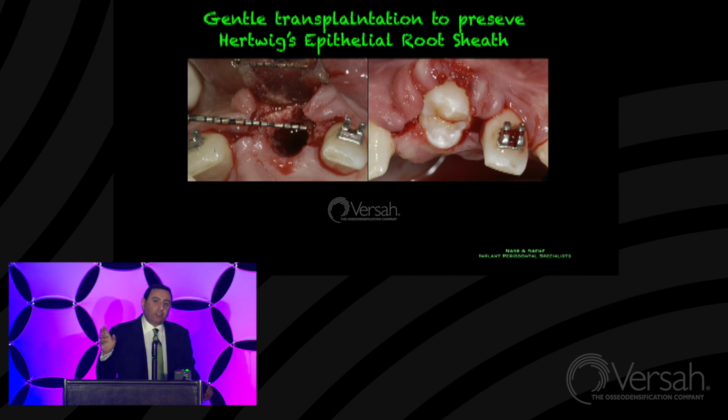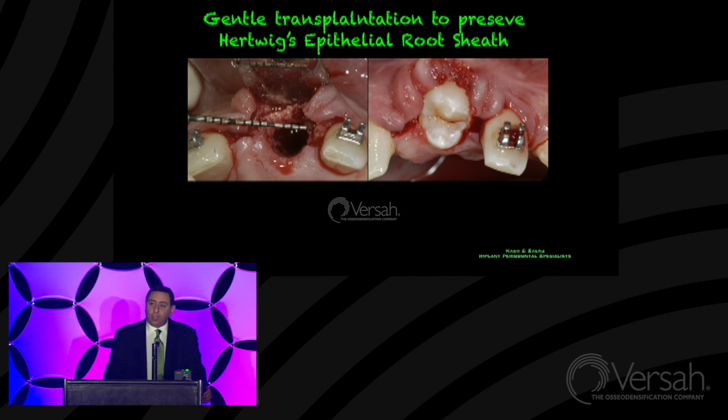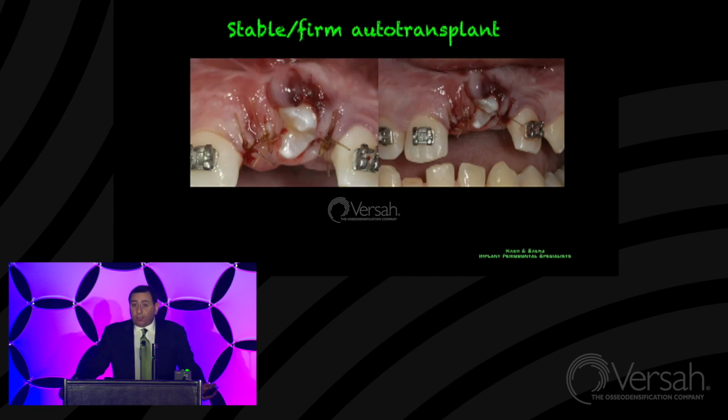And we gently closed around it. We made sure that it's stable. You don't put brackets on it right now. You don't want to traumatize it. You don't want to touch it for about 8 to 12 weeks. If you've done a good job, it will stay there. And we suture around it and put Caleb on a plane back to his mom in Dallas.